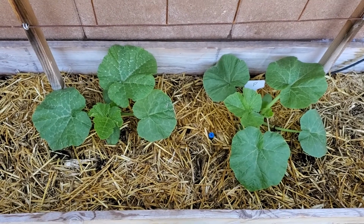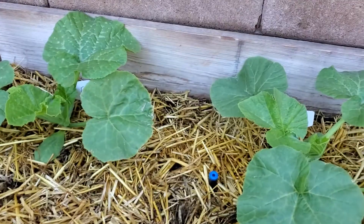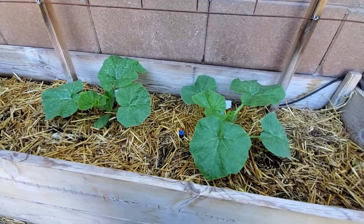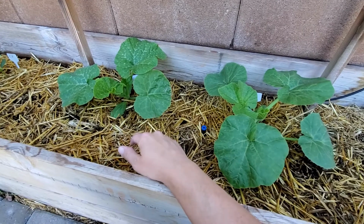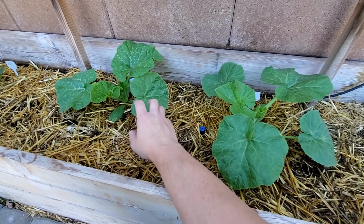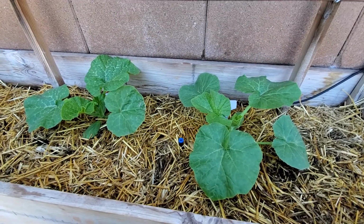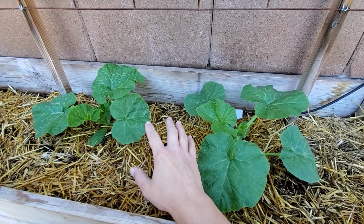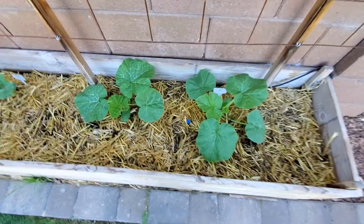So something we're actually considering right now, because of the whole thing with the pumpkins, is we may just keep this one. This one's the bigger of the two. We're considering taking this one out entirely, just because the pumpkin spreads so much. It's going to go all the way up this trellis, and it's going to take over this whole trellis with just one plant. Pumpkins vine so much, it's just going to get out of hand. So we're thinking we may just thin it down to just this one. So, we've got that going.